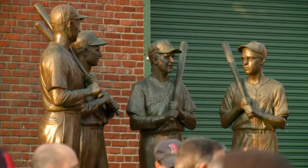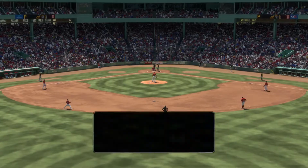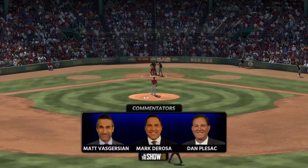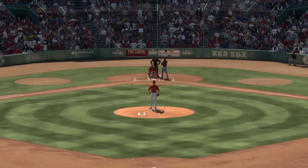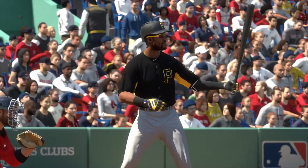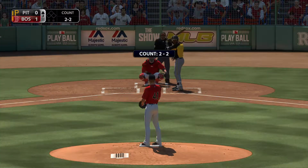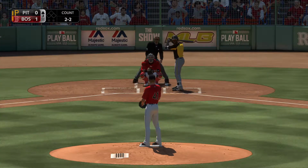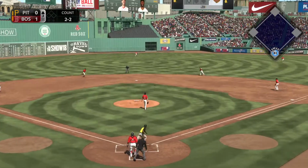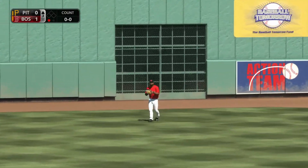Welcome back to Fenway Park as we continue our coverage of Major League Baseball on the show. Back with Mark DeRosa and Dan Plesac, Matt Vasgersian, as Starling Marte steps in to start out the inning. Lifted in the air to center field. Bradley is there. 1 down.